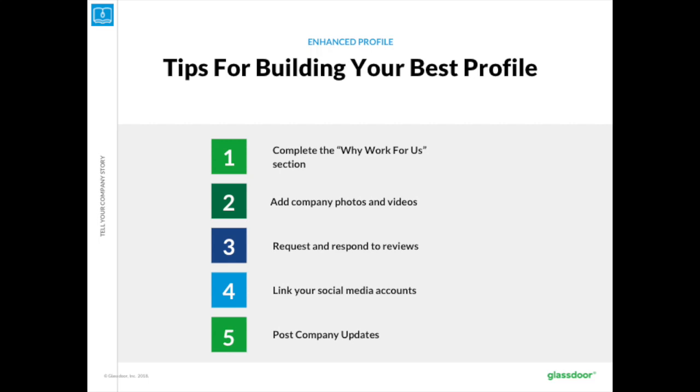Next, you're going to want to request and respond to reviews. Just like no single person is perfect, job seekers know that no company is perfect either. And what may be a con for one person could be someone else's dream job. Reviews aren't going to be solely what turns candidates away. In fact, we know that job seekers read at least 7 reviews before forming an opinion about a company. And 62% say their perception of a company improves after seeing an employer respond to a review. You can request reviews from employees directly within your Glassdoor Employer Center, as well as respond to them. We'll show you how to do that in just a little while.